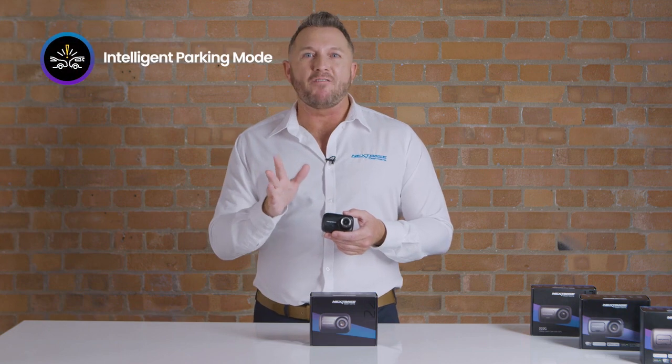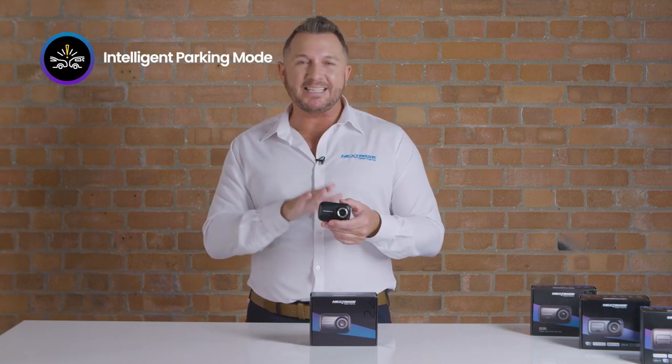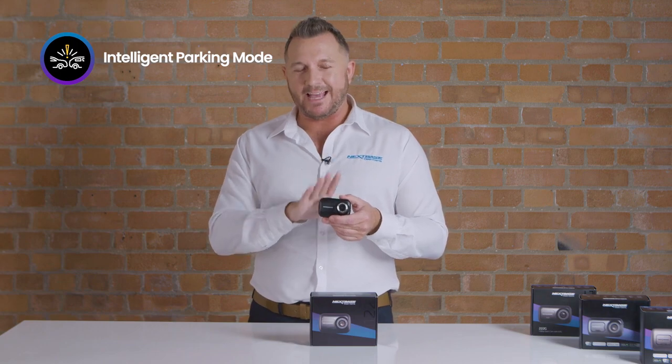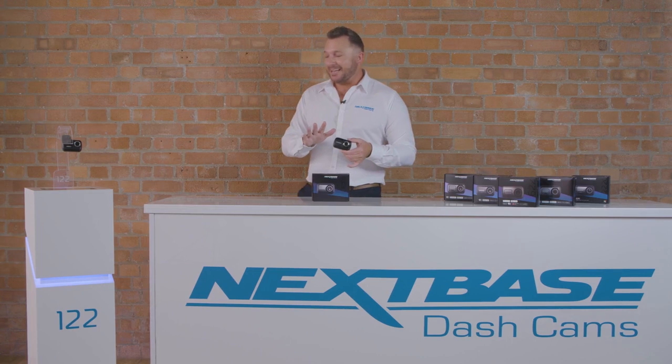We're very proud of our intelligent parking mode, that even when you are parked, this will sense any impact or jolt to your vehicle and start recording, even when the engine is off, making sure that everything is captured on your 122 dash cam. So let's take a look at it in the car.